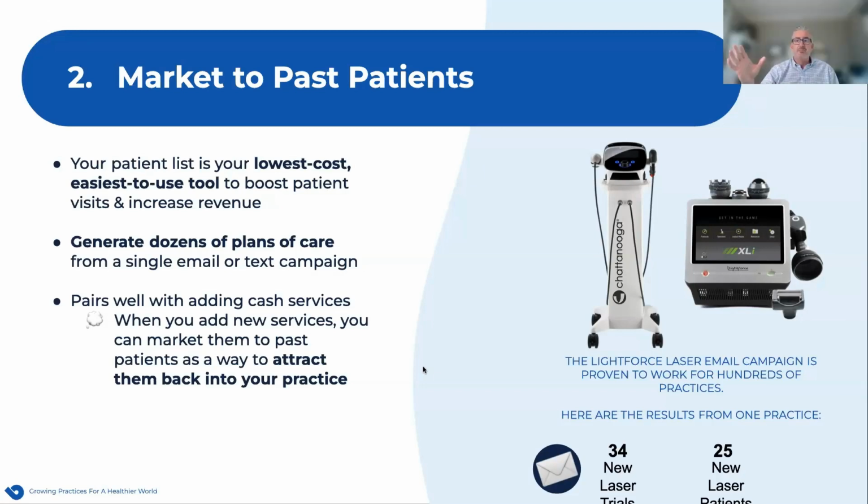And Chad, I know Breakthrough has a lot of different campaigns that are designed to bring people back in the clinic, but I believe your most successful campaign you run is on the laser. Is that correct? Yeah, yep. And I'll give one example. So we were just in Detroit last week with Plymouth PT. I know they have a director there, Ari, and Ari shared that they ran a LightForce laser open house, which we'll talk about here.